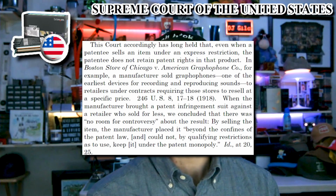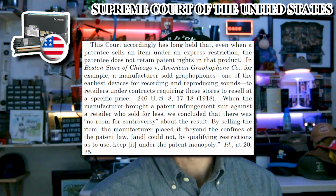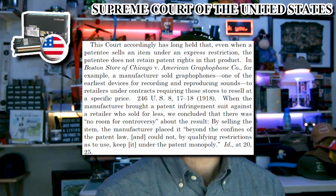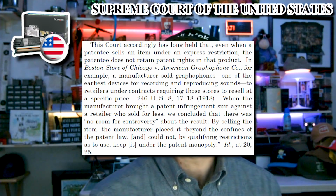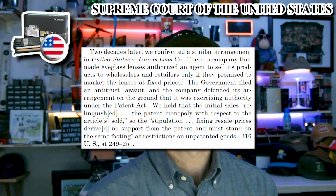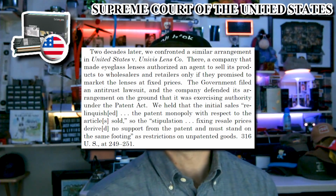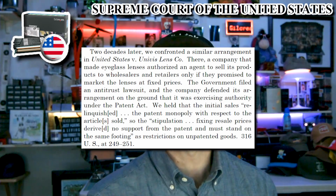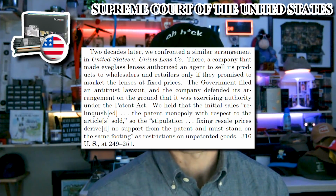By selling the item, the manufacturer placed it beyond the confines of patent law, and could not, by qualifying restrictions as to its use, keep it under the patent monopoly. Two decades later, we confronted a similar arrangement in United States versus Univis Lens Company. There, a company that made eyeglass lenses authorized an agent to sell its products to wholesalers and retailers only if they promised to market the lenses at fixed prices.